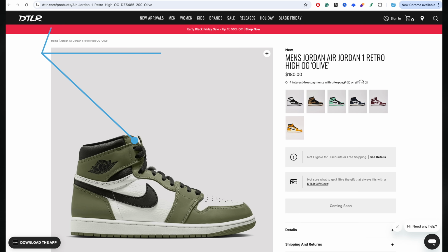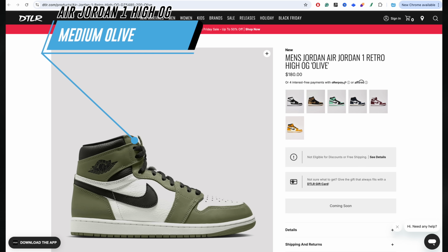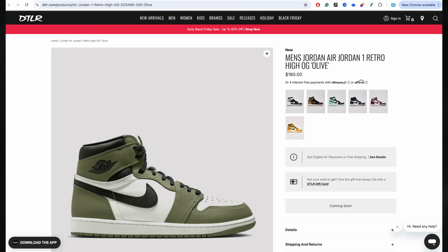Well, you may have seen it, you may have not, but apparently a first look was going around of the Air Jordan 1 High OG Medium Olive. Now, a lot of you guys who've been watching for a while know that I talked about this shoe being scrapped, no longer releasing for unknown reasons. I have no idea why Jordan Brand decided to scrap them. These are actually really nice in my opinion.